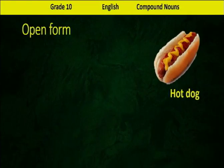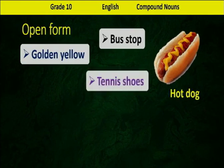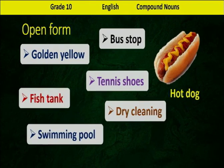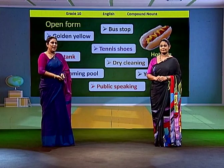The third type is open form. So here there are two words. Hot dog is an example here. What are the other words you can think of, children? There are plenty of words. Bus stop. Golden yellow. Tennis shoes. Fish tank. Dry cleaning. Swimming pool. Public speaking. Youth club. Right. So my dear students, we have discussed three types of ways of forming compound nouns.